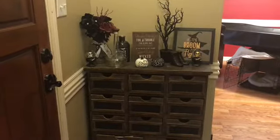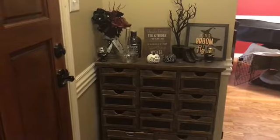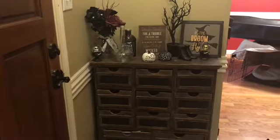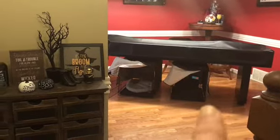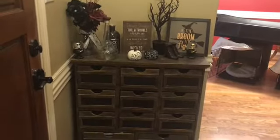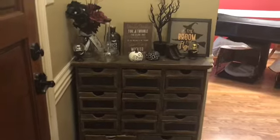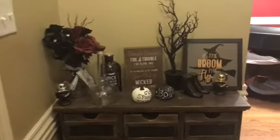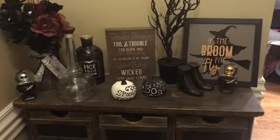Okay, this right here is my entry hall from my front door. Excuse that over there. That was a dining room, but we turned it into a game room. So there you go. Shuffleboard table, chessboard, and that's where the dogs' crates are. But here we go. This piece came from Hobby Lobby years ago, and it stays here at all times. It fits perfectly. After Halloween, I'll take all this down and put some more of my fall stuff here.